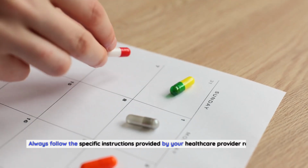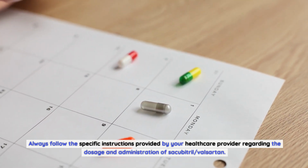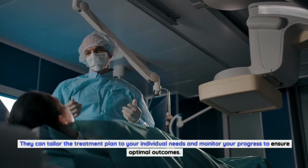Always follow the specific instructions provided by your healthcare provider regarding the dosage and administration of sacubitril-valsartan. They can tailor the treatment plan to your individual needs and monitor your progress to ensure optimal outcomes.